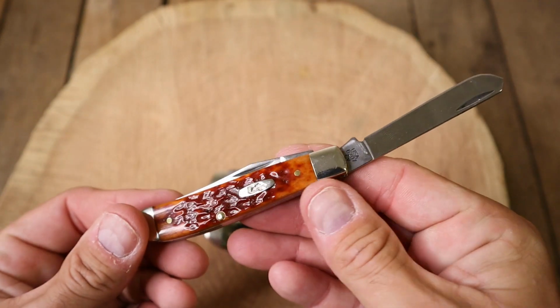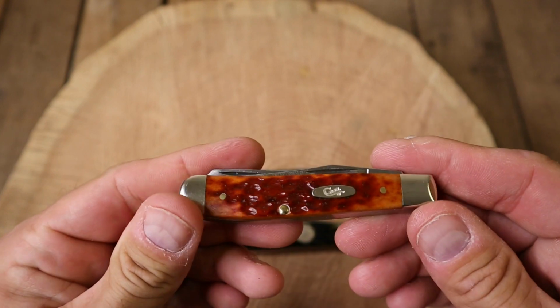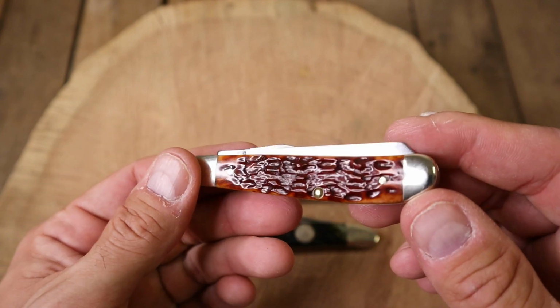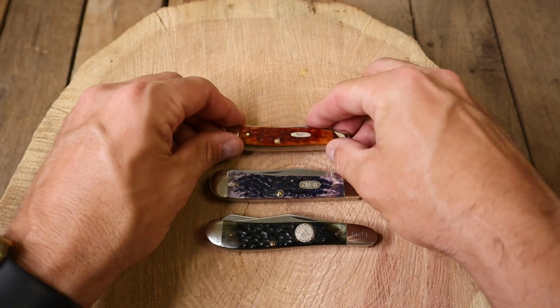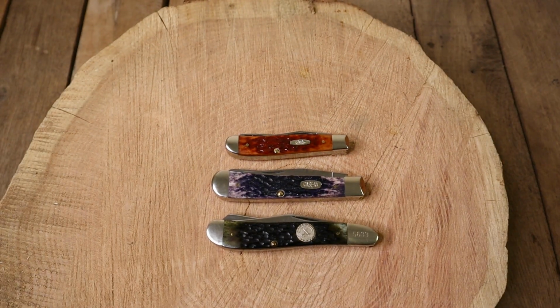You know, carbon steel, great red bone. I got another one he's hanging up on the wall as well. The same red. I don't know what year it is, but it's always good to have two. What do they say? Two is one and one is none. So yeah, there's Street Case Trappers.